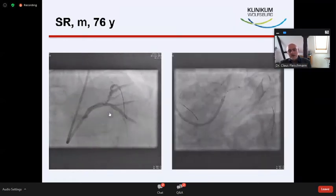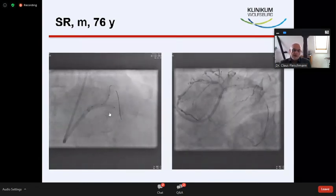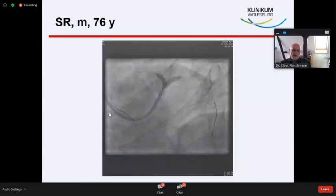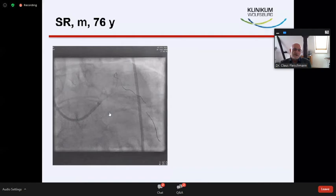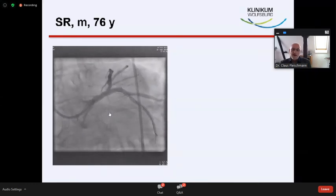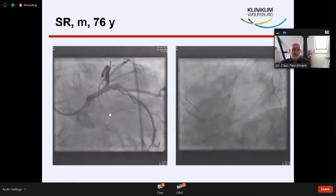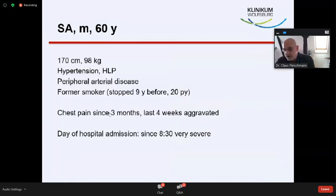And you can see we can place it in both planes quite exactly. And then we do a kissing inflation of both the stent and the balloon. And after that, we have a good result and no damage to LAD and to left main. And we checked this in different projections, and we are quite happy with the result. We can stop the procedure here, and we were lucky that we don't have to do a complex left main bifurcation intervention in this case.